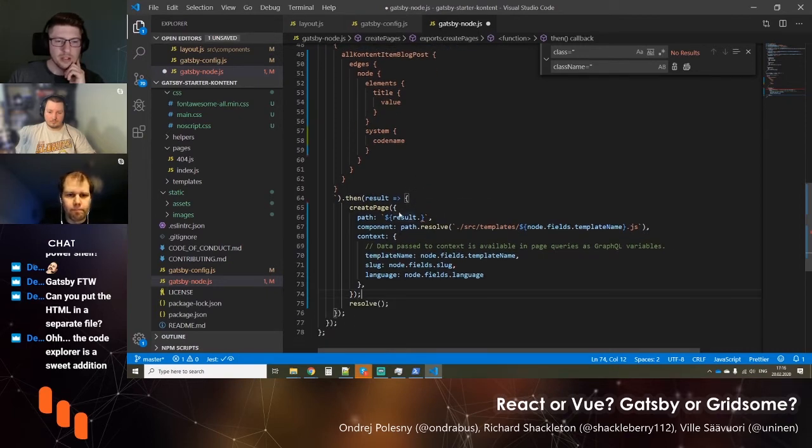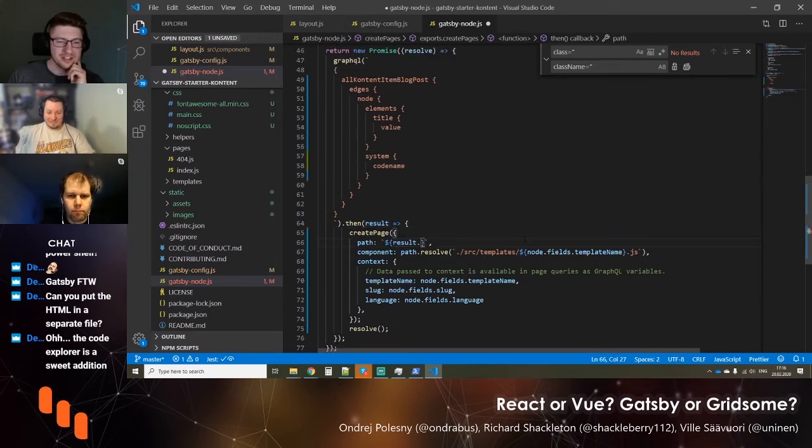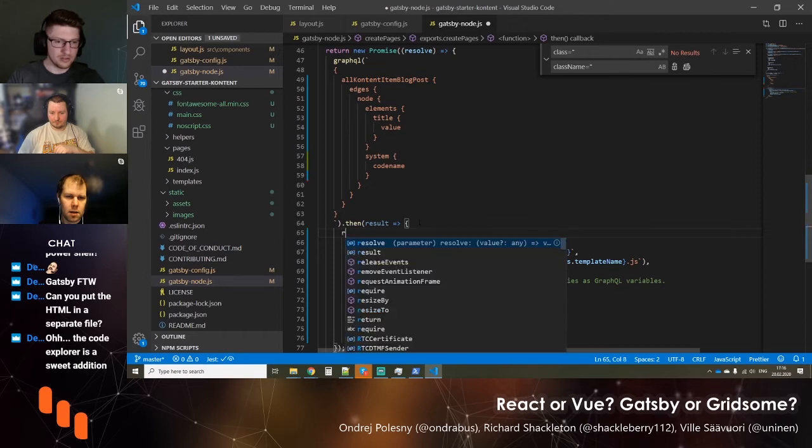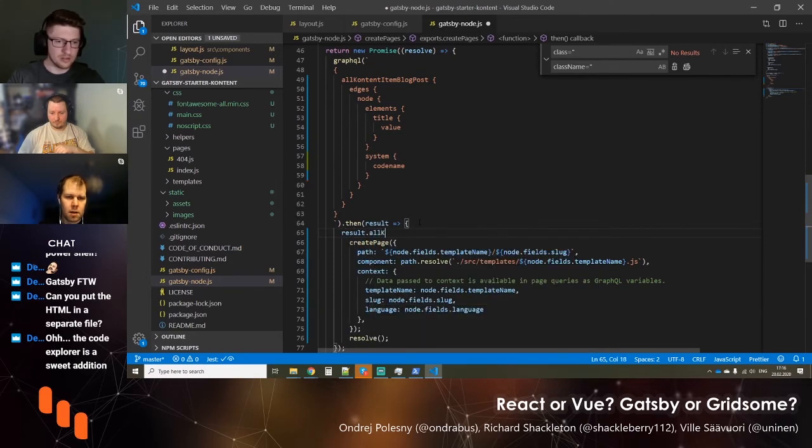So Richard, help me out here. What's in the result here? I don't know how. If you undo what you just did there, change the path back to what it was for a second. Okay, just above create page. You should be able to do result dot all content item blog post. Oh, here. Yeah. At this point you're getting access to the structure of the GraphQL query that you've just executed above there. So I'm just going to assign it to something?